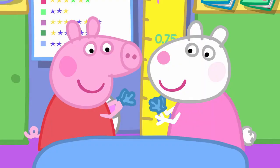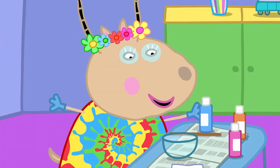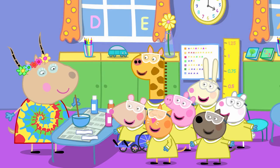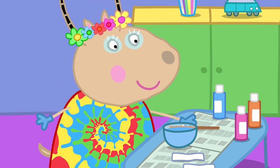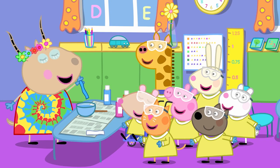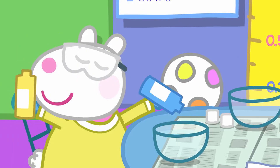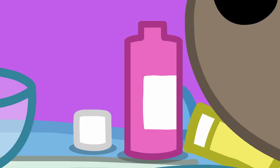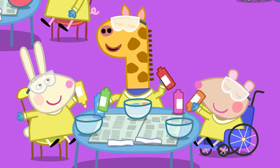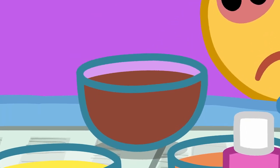Now, let's get ready. Peppa and her friends have put on special gloves, goggles and coats before they tie-dye. First, we add a few drops of dye to the water. Dye is like a special paint for clothes. You can mix any colours you like, but you only need a few drops. Ta-da! My t-shirt is going to be red. Blue and yellow make green. My tie is going to be pink. Really pink. My t-shirt's going to be a rainbow. All the colours have combined to make Muddy Puddle brown, not a rainbow.